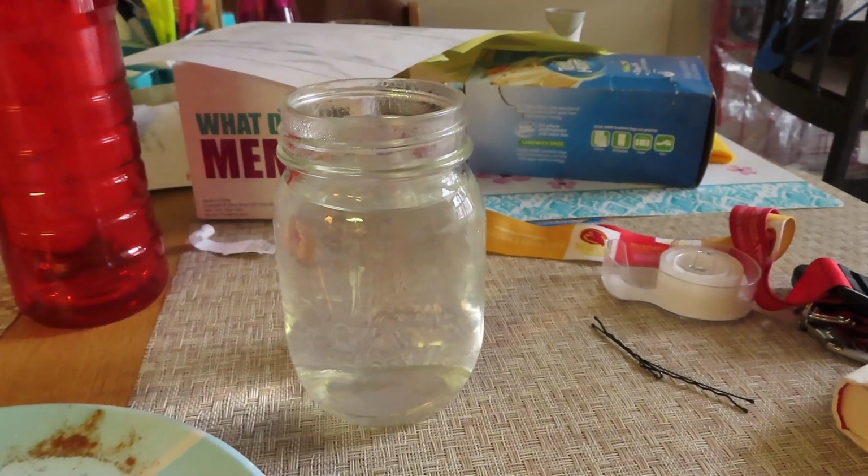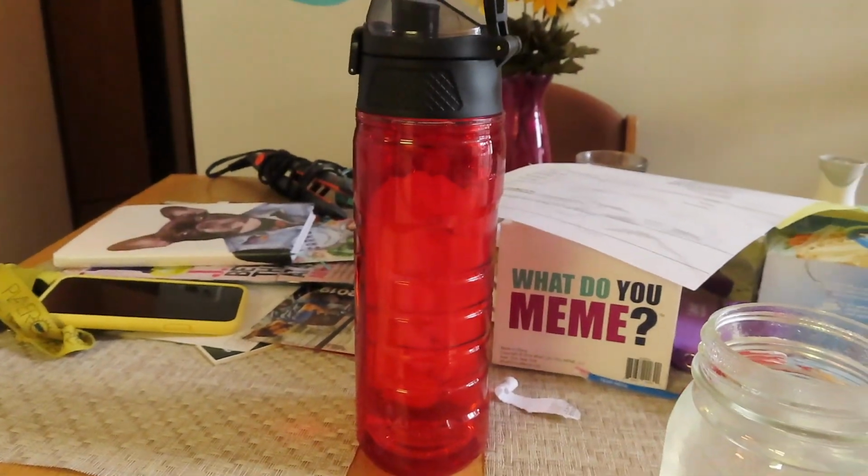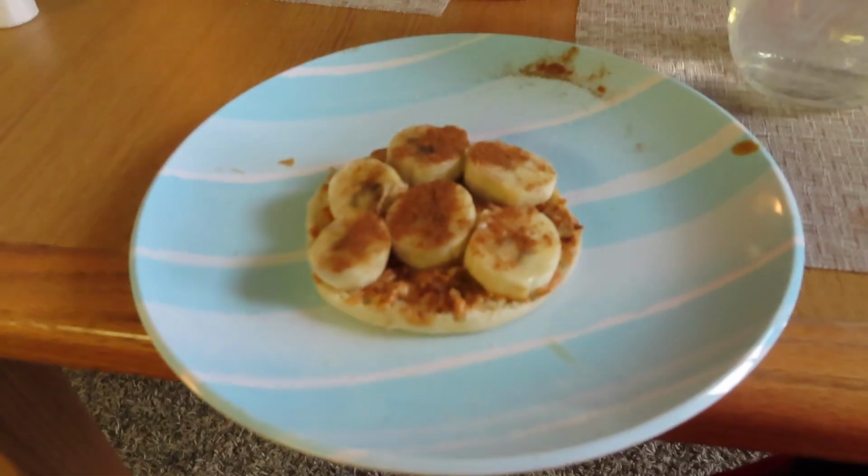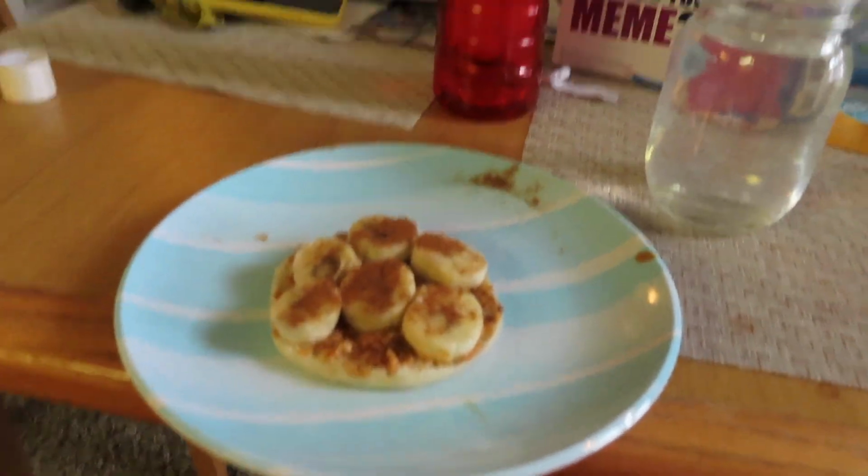And then I have my hot water with lemons, and I have my iced water, which is the bottle that I take to class every day. So I'm just gonna take a bite out of this and enjoy the rest of my morning.